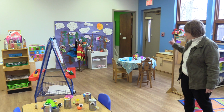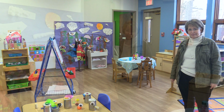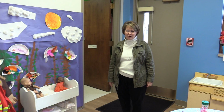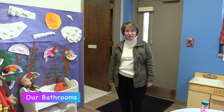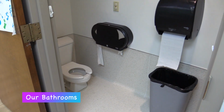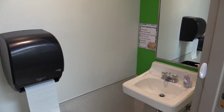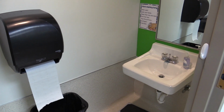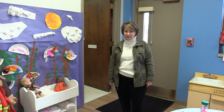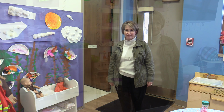Finally, behind me is the door to the bathroom. All of our classrooms have attached bathrooms. Behind me is our children's bathroom. All of our classrooms have attached bathrooms, and everything inside is child size so that they can be independent but be able to ask for help as needed. The bathrooms are accessible at all times, and we ask that all children need to be fully toilet trained before they attend preschool at All Saints.